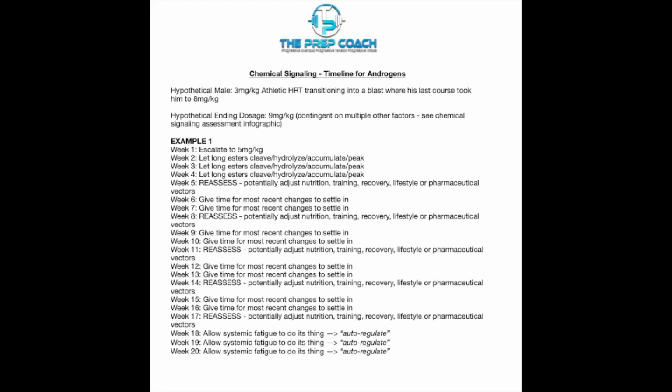So we introduced that 3 to 5 escalation, so 3 milligrams up to 5 milligrams per kilogram in week 1. We have weeks 2 through 4, we're essentially letting that long ester cleave, hydrolyze, accumulate, and peak in the bloodstream. And remember, during this time, we have things that need to come online in our system. So all of our aerobic-based systems, all of our ribosomes, our mitochondria, all of those cellular interactions are starting at such a low level, which now have been peaked. So if we have our androgen receptors being so highly upregulated now, all of those subsystems now have to meet the demands of that new drug requirement.